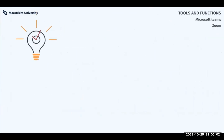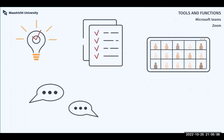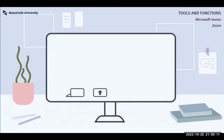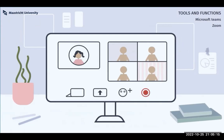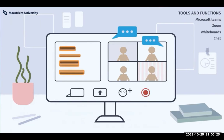Think and see if it would be better to plan interactions with the whole team or to have discussions in smaller subgroups. The different features in video conferencing tools help with making your lecture more interactive. Perhaps it would be a good idea to use whiteboards to increase opportunities for collaboration during classes. The chat function gives the opportunity to stimulate interaction in writing even during the main lecture.